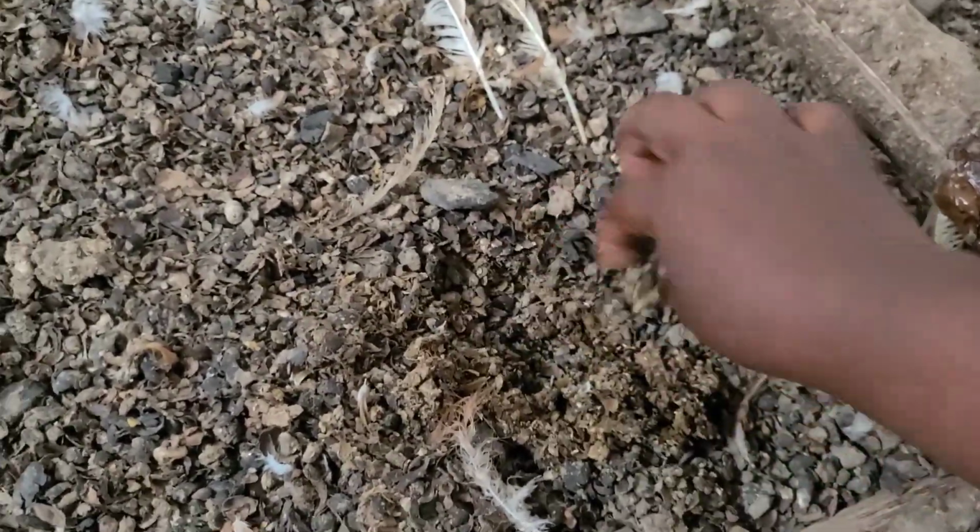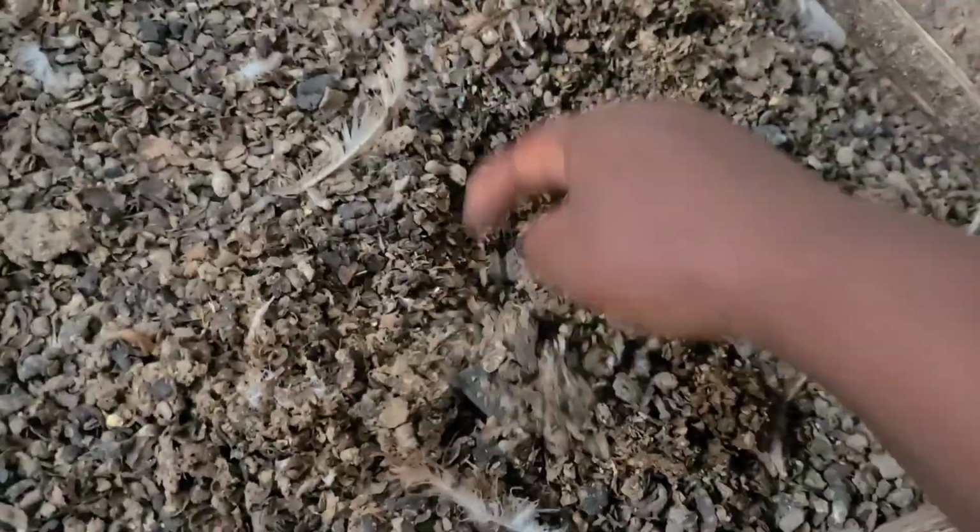Let's dive into the points. The number one thing that you have to know if you want to keep your chicken house clean, first of all, you have to bring in enough litter when you're going to bring in your birds. Make sure that you put in enough litter, because if you put in little litter, just imagine all the feeds that you give to this chicken, their droppings are always going down, going down. But as you can see mine, when I'm touching, you can see how deep my hands are going, which means I put enough litter. So if you put enough litter, you're not going to keep on changing it.